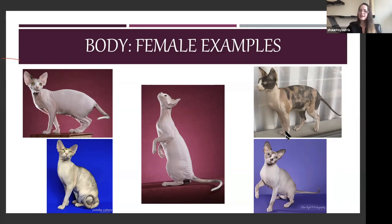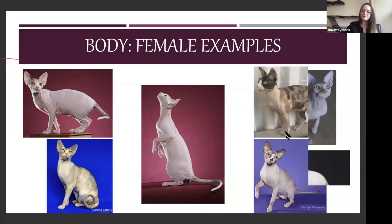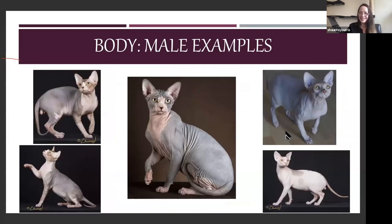Medium length that is proportionate to the body. Here we have males, my favorite. These are nice, strong males. This is just a perfect body. You really can't get much better than this. Super muscular chest, nice medium length to his body, good depth of flank right here.